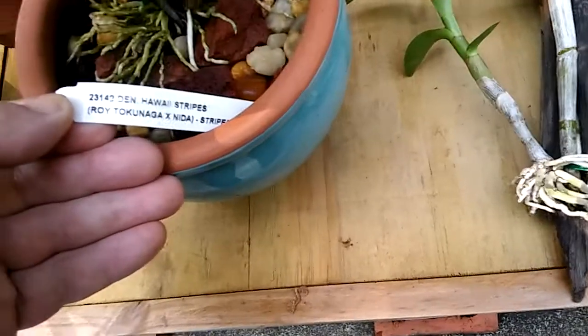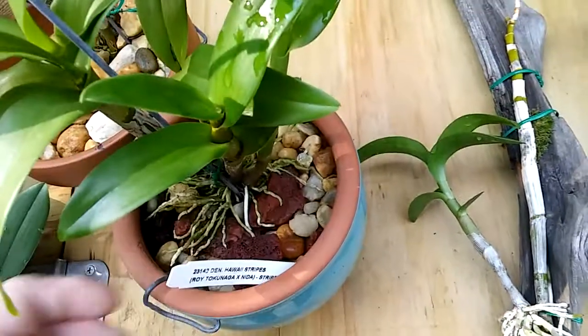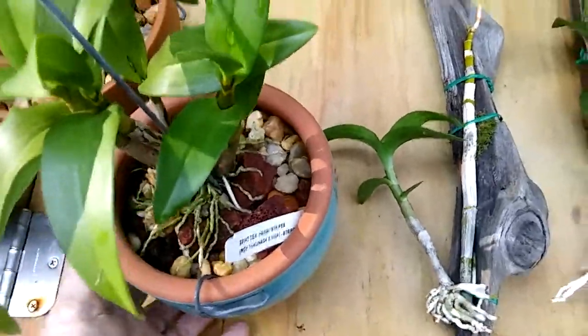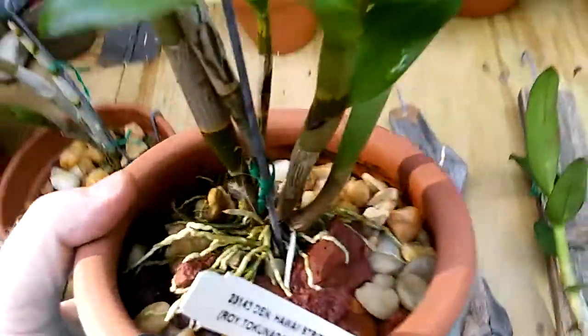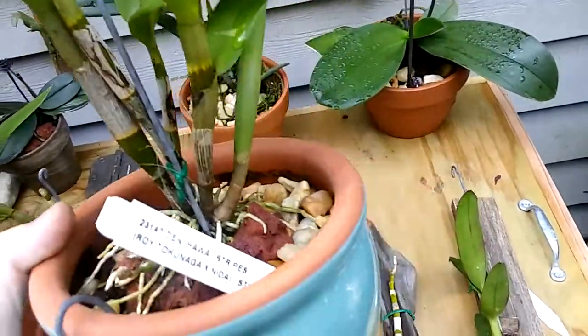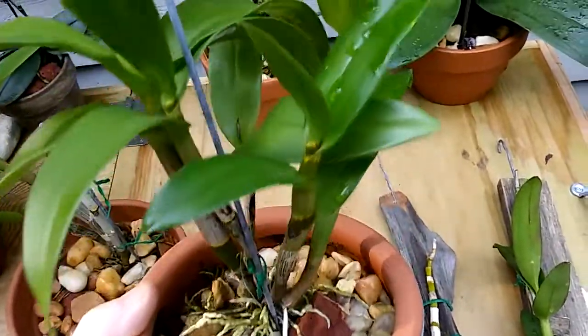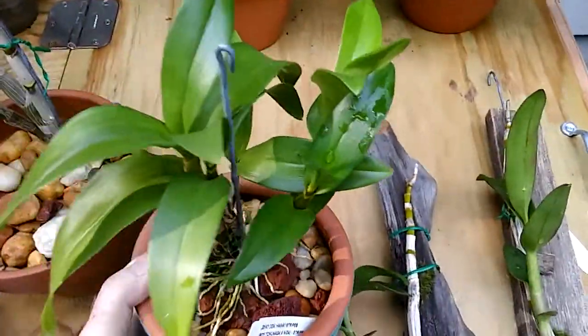This is Dendrobium Hawaiian Stripes. It's in pea gravel with some lava rock. Lots of growth. I've gotten 2 canes off of it so far this year. Seems to be doing quite well. Seems to be happy.